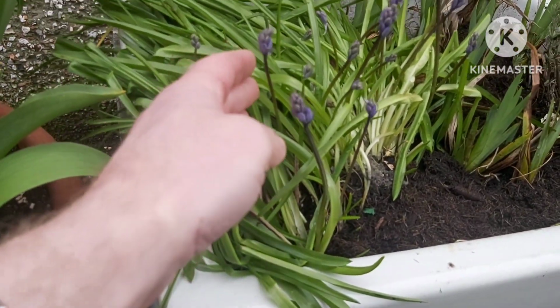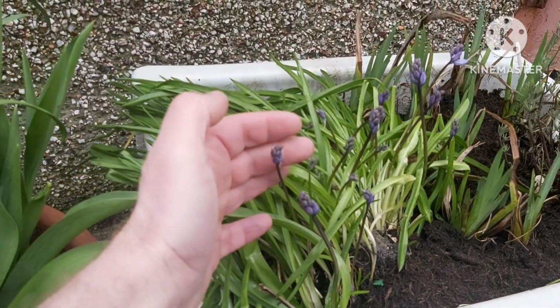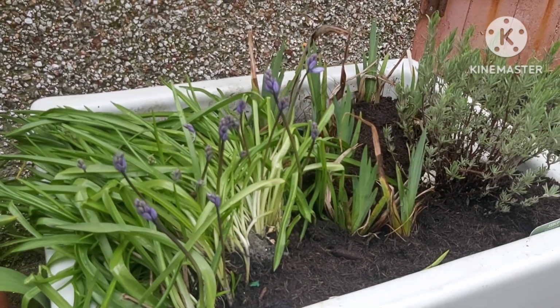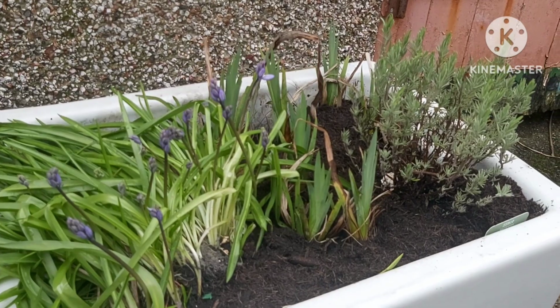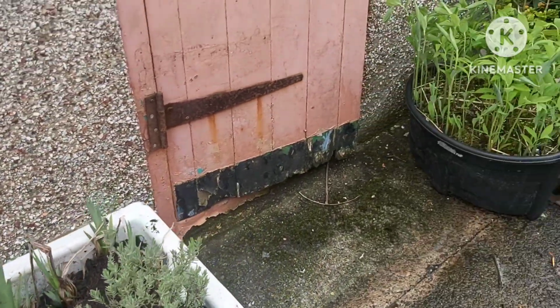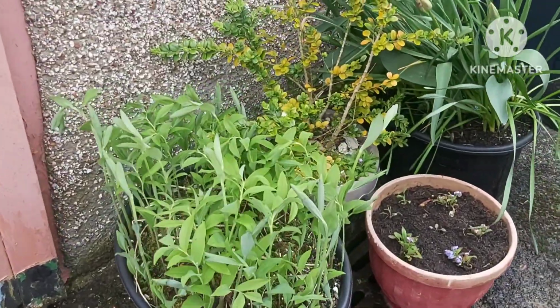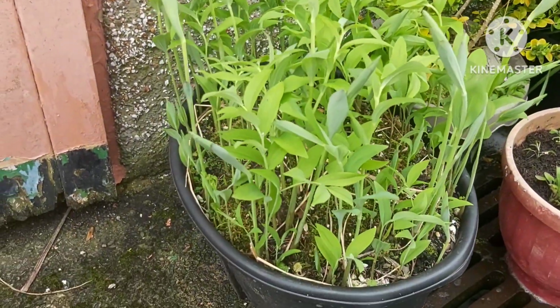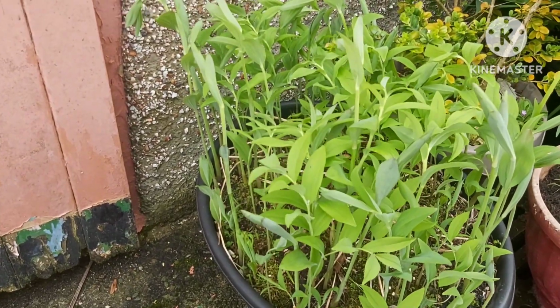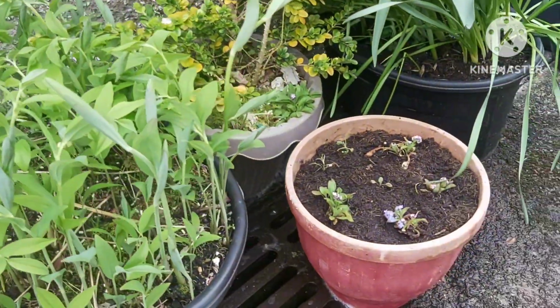So I think they're muscari or grape hyacinths. Lovely purple colour, yet to fully open. In here also there's some, I'm not sure, they're either gladioli or irises, and a lavender. And again, from my mum's, I think that's lily of the valley. I think, please correct me if I'm wrong, but there's quite a few in there.